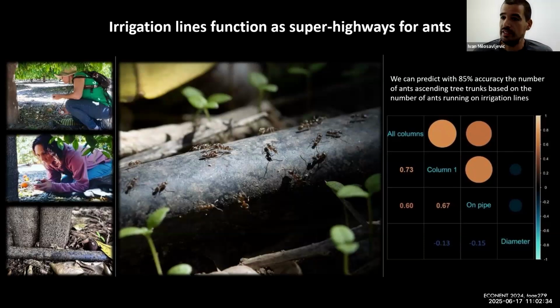So we counted the number of ants on these lines, and we counted them on the tree trunks, and we have found that with about 85% accuracy, if you look at the numbers on lines, you will be very effective in predicting the ant colonies, numbers and densities on your tree trunks as well, which is great. So if you look at the lines, you can see the numbers that are going into that specific tree.